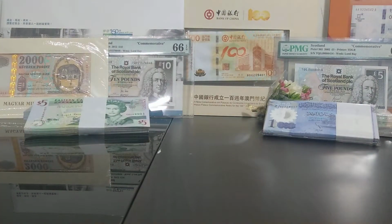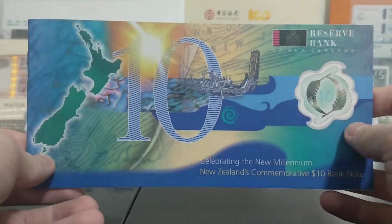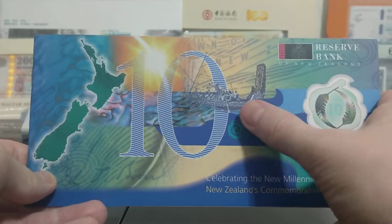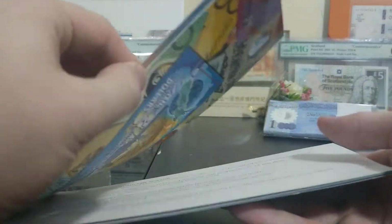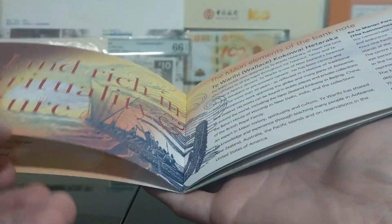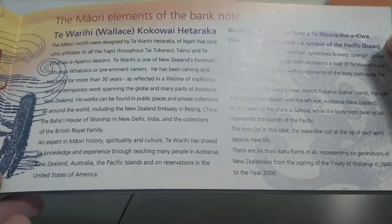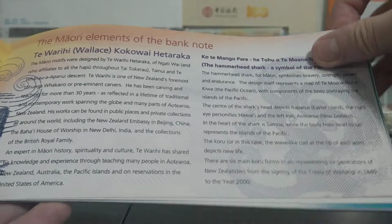It does come in this wonderful little folder. And this is not a cheap folder. It's like a little booklet, and all the information that I just gave to you came straight from this booklet. And you can see that the main features of the banknote are represented on the front, but you've just got loads of information crammed into here. And I haven't read all the way through this yet, but I will have a look. But you can see basically, if you want to pause the video and take a look, you're more than welcome to do so. So there's all sorts going on here.